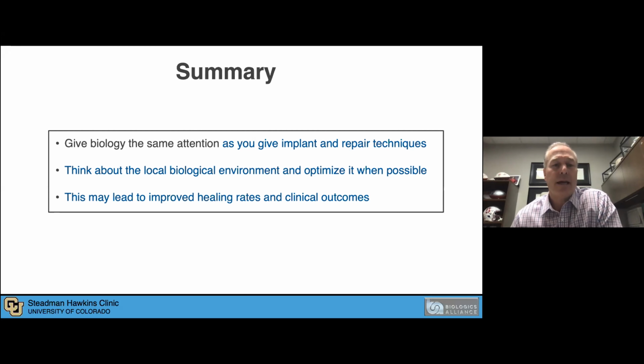So in summary, give biology that same attention that you've been given to your rotator cuff repairs and implants and surgical technique, and think about that local environment and attempt to optimize it when possible, as this may lead to improved healing rates and clinical outcomes in the future.